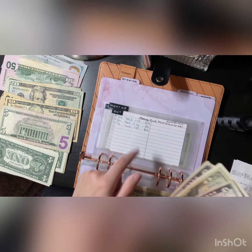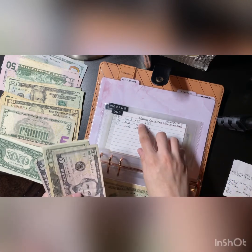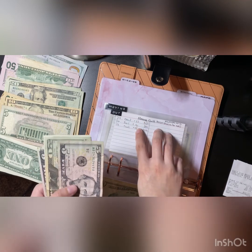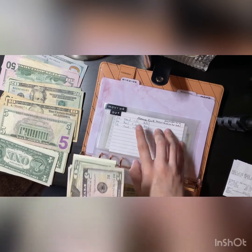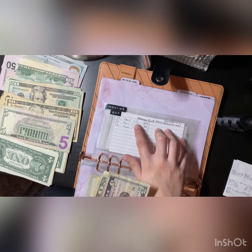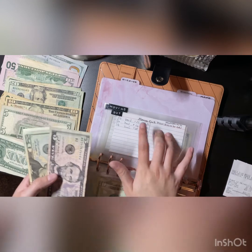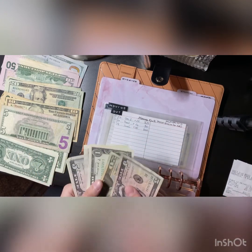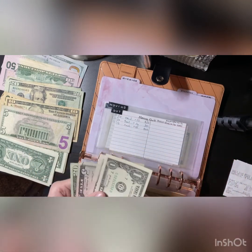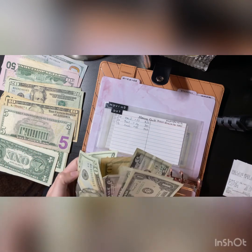So right now, I need to have $66. And you'll see here that the money I added in is different each time. I want to try to do $25 a paycheck. It only fluctuated here because I needed the extra dollars for a different bill. So that's the good thing about cash envelopes, is you can tweak it whichever way benefits you.